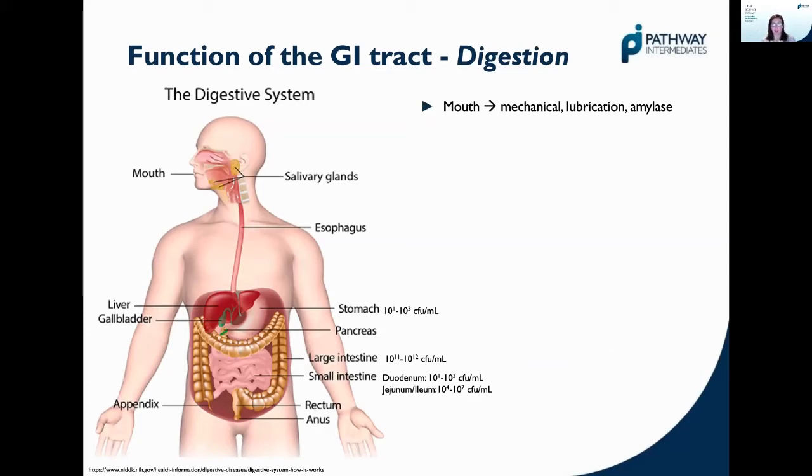Food starts off in the mouth, it gets chewed, it gets mechanically broken down to increase the surface area. The saliva in the mouth acts as a lubricant, and you also have enzymes, specifically amylase, which starts the digestive process by digesting starch. This then moves through the esophagus, where it enters the stomach. Now, as you can see from this diagram, we have a very small number of microbes in the stomach. This is because your stomach is very acidic. It's a hostile environment for bacteria to grow in. But this acidic environment is required for the liquefaction of the food, and it's here that you have a number of enzymes that are involved in protein digestion.